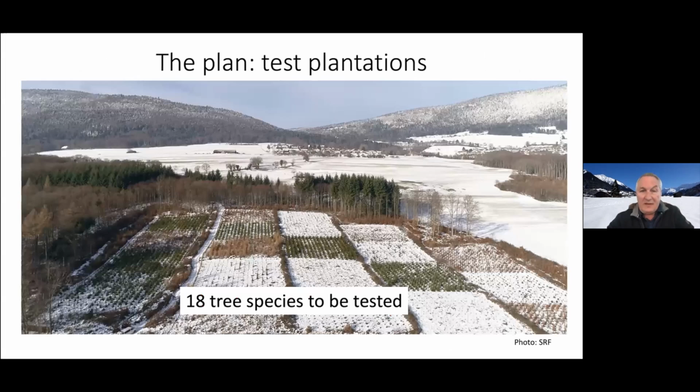And here's the plan. These test plantations started to be planned several years ago, and it is planned to test 18 tree species all over Switzerland in this type of plantation, as you can see here.